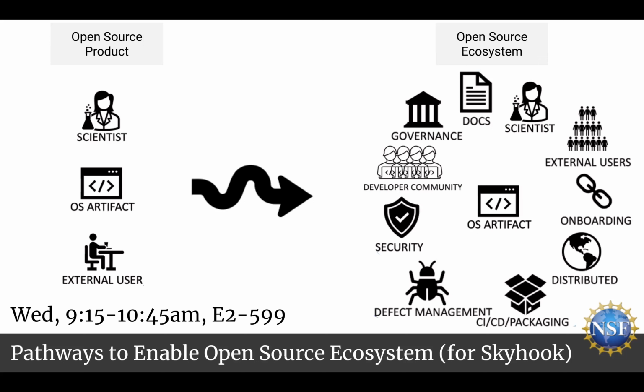It's an open source product, but it doesn't have any of this, right? It doesn't have really good documentation. It doesn't have any governance. It doesn't have a large developer community. It has no security. It has a little bit of defect management, a little bit of packaging, but clearly this is work that is beyond a single graduate student. Right, and that's basically the argument here.